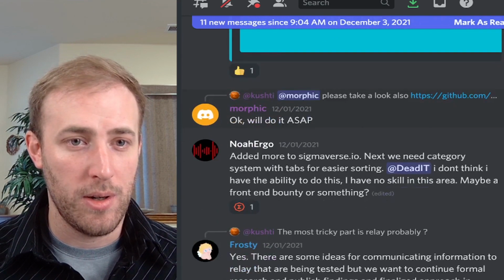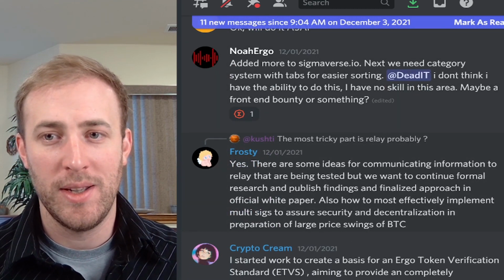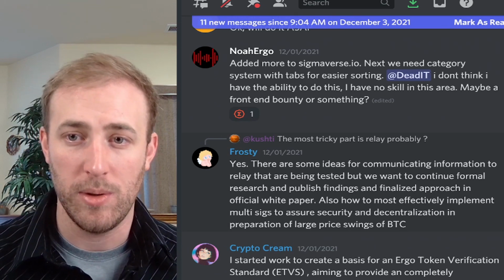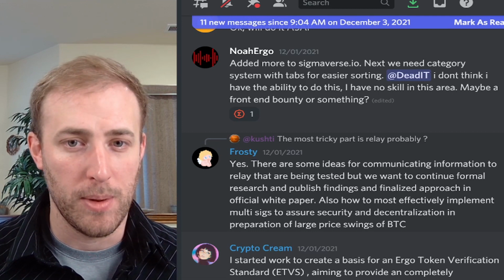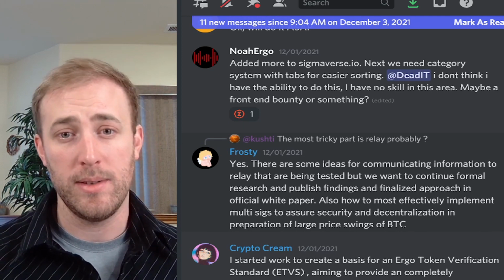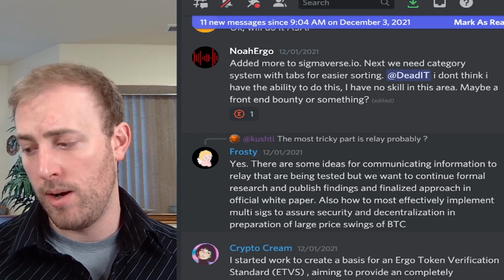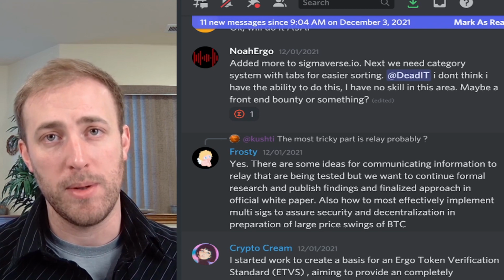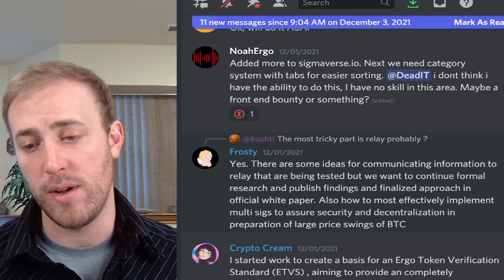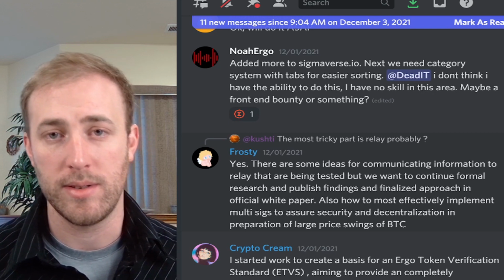Next, we heard from NoahErgo. Sigmaverse is still getting some new tabs, getting some new projects on board. I love seeing that kind of ecosystem growth. He proposes putting a front-end bounty on Sigmaverse. I think that would be a good idea. We did also bring Anastasia on board, and so having her as a point of contact for people that are building tooling and dApps in the ecosystem is a good fit, to where I think she could probably facilitate new projects, new listings on that application.